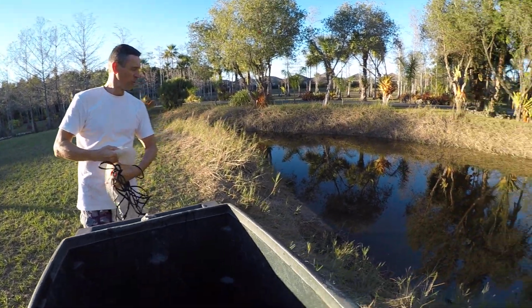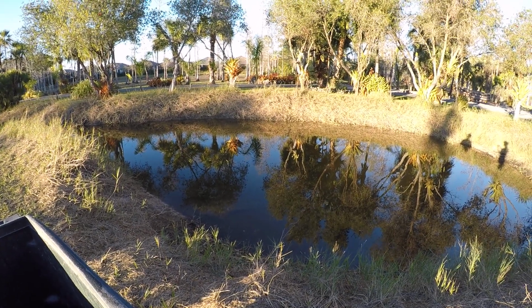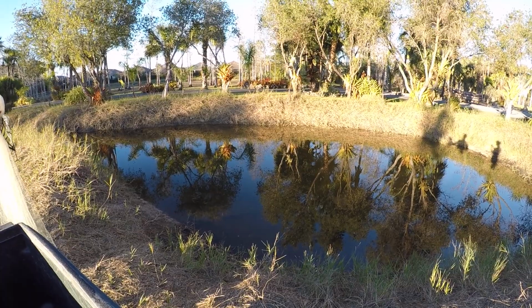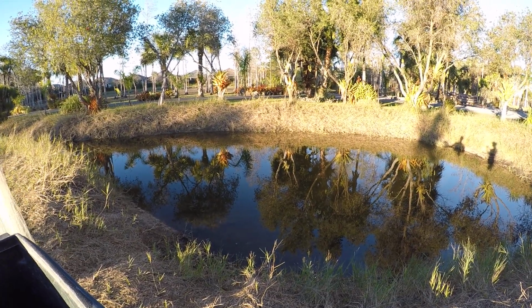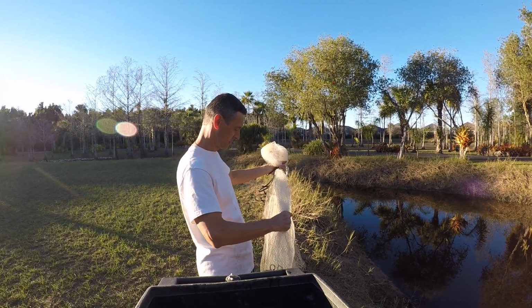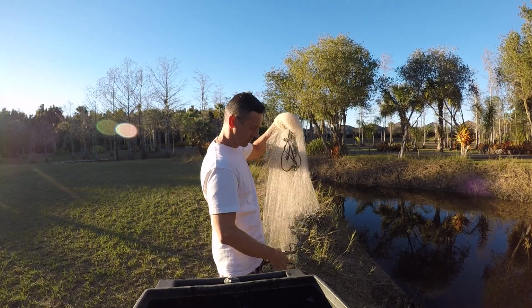This is a seasonal pool. This is just a ditch that's filled with water. This water is gonna disappear in probably a month, maybe a little more. Right now there is maybe at most 1.5 feet of water. So this is just a stormwater ditch.